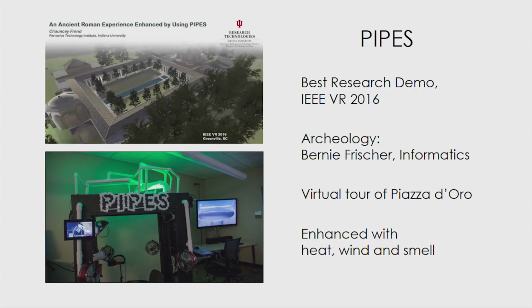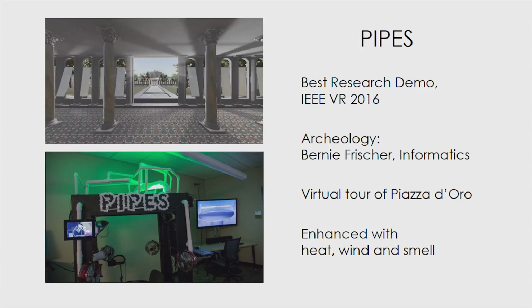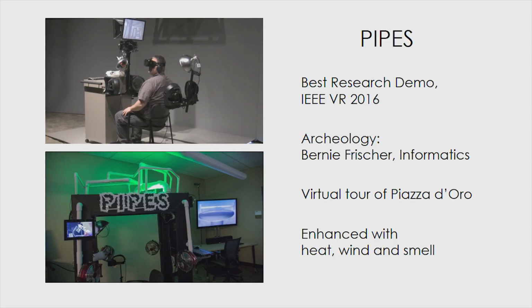One of the devices that the Advanced Visualization Lab created was the PIPE system. And there's a movie file there. And the PIPE system is a... You sit within this contraption here and you wear a head-mounted display Oculus, and it has these fans and heat lamps and a smell system. Is there a sound for that, or is there sound for the video?